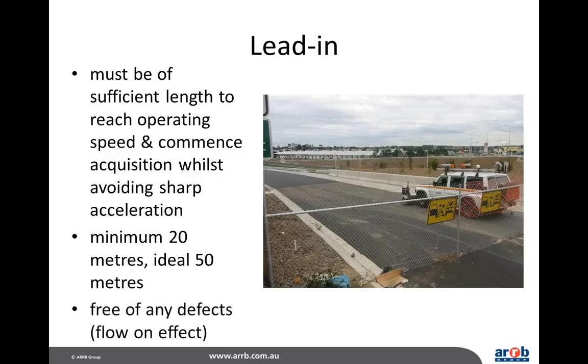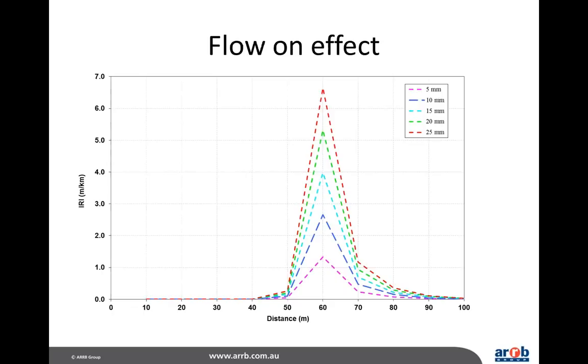You also want to make sure that your lead-in is free of bridge joints and the like, because they're going to have an effect. We call that the flow-on effect. Remember I showed you the little table about putting steps in a perfectly flat 100-metre section of pavement. This is what it looks like on a 10-metre level for each of those steps. So you can imagine this is a step. As I said, IRI is linear, so each of these is just the same amount above the other. But you can see the bigger the step, the longer the effect on the IRI is.